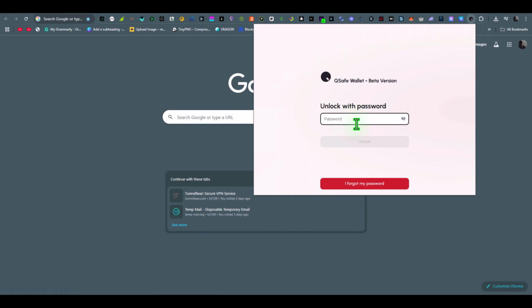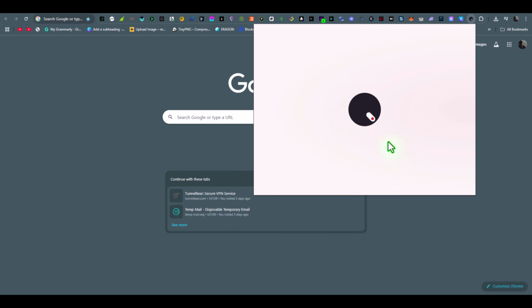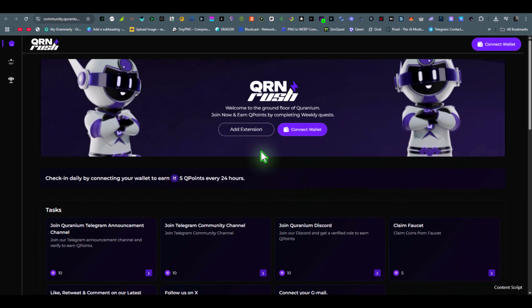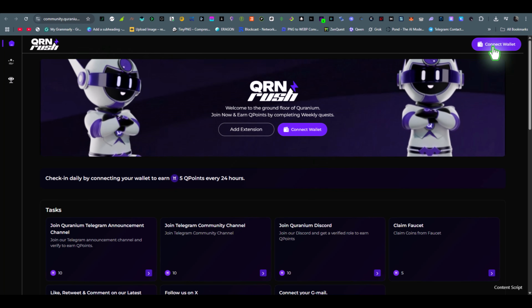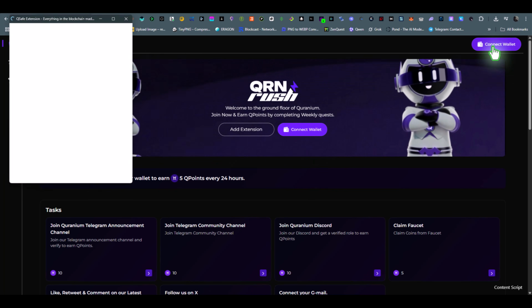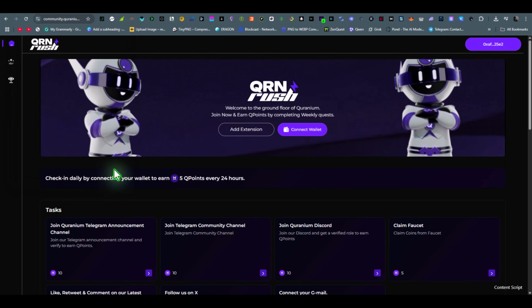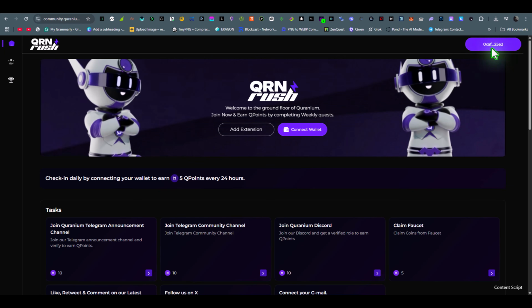So it's done. Now open the wallet and enter your password to unlock it. As you can see, it's unlocked. Next, you need to visit this page. You will also find this link in that Telegram post. Click on Connect Wallet. Then click on Connect and your wallet should be connected.